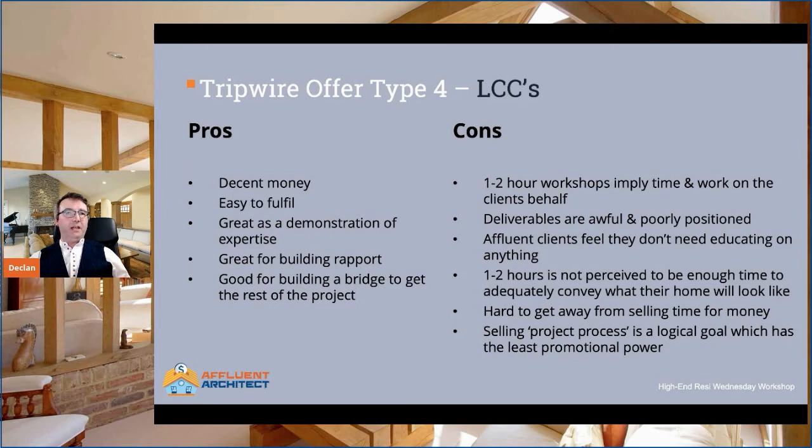But the reality is that these don't work too well with affluent clients either. Firstly, time is an affluent client's number one commodity. And the most important trait to look for in an architect, or indeed anyone they hire, is competence. What competence means is that the architect gets the job done to the highest possible standard with minimal input of their time. These low commitment consultations are framed as a 1 to 2 hour workshop. So that implies time and work on the client's behalf. And that's not a great place to start.